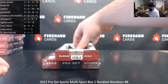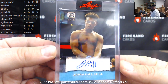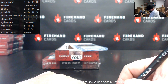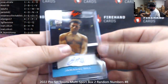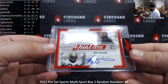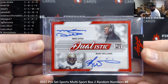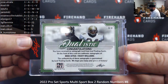Okay, first up, we got a serial numbered hit here. MMA fighter Jamahal Hill, number 9 of 15, spot 9, Ivan Oaken. Very nice. Second out of the box is a dual auto. Ditka and Ricky Williams. They should have just had the photo from the SI cover shoot. Card D12.